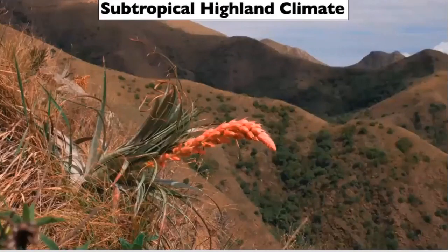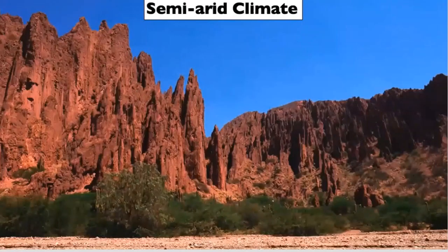And then you drop down just a little bit and you get into the subtropical highland climate, and therefore you get a different type of vegetation. You go down a little more and then you get semi-arid climate. It typically looks like this.